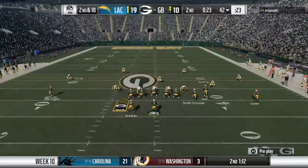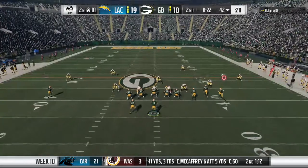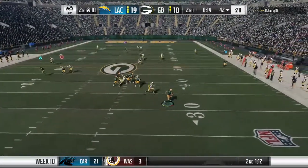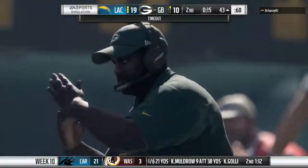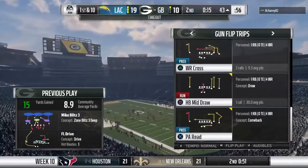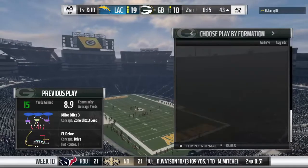Set. Green. Fine now. To throw again, Wells. Eluding the pressure right. They'll find Juju Smith-Schuster. And now before this first down play, we're going to get a timeout here, as it'll come with 15 seconds to play in the first half.